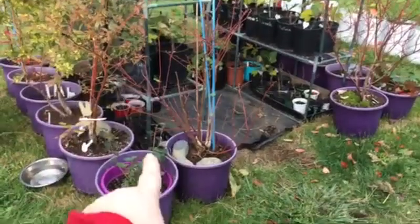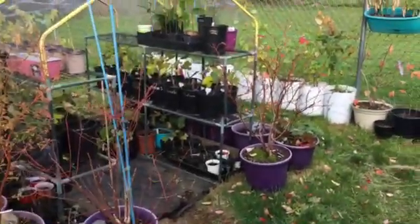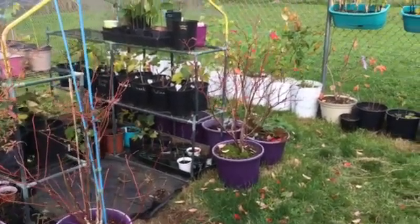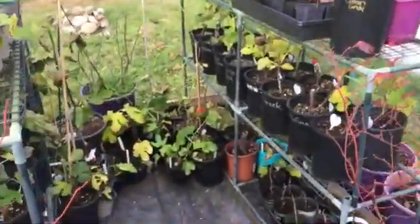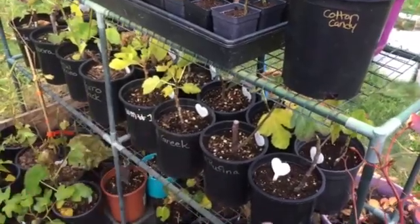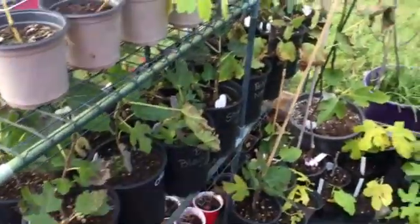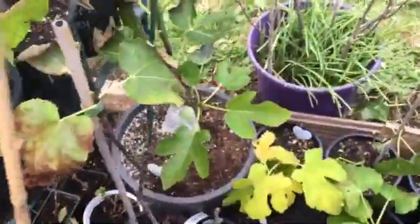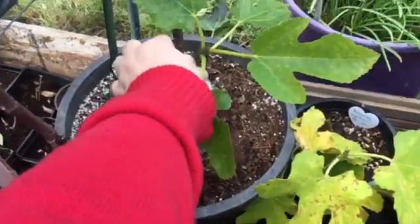So all the cold hardy stuff is really on the bottom, and then I moved everything else that needs a tiny bit more protection from the frost up. So we'll see if they make it through the winter or not. I don't know. But I did put all my figs that are in the 1 gallons on the second row here. They are losing their leaves. And right here, the De La Roca is getting pretty close. I did water it yesterday because it needed a little bit of water.